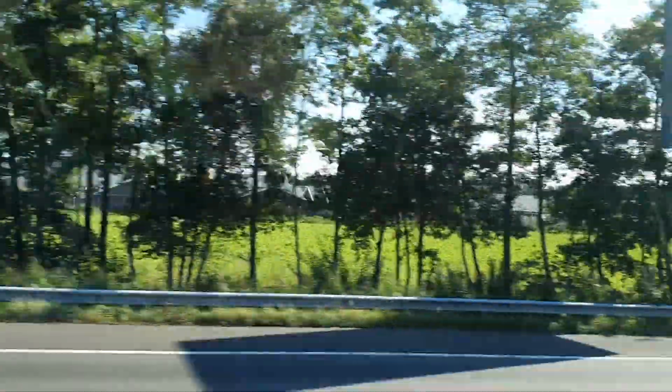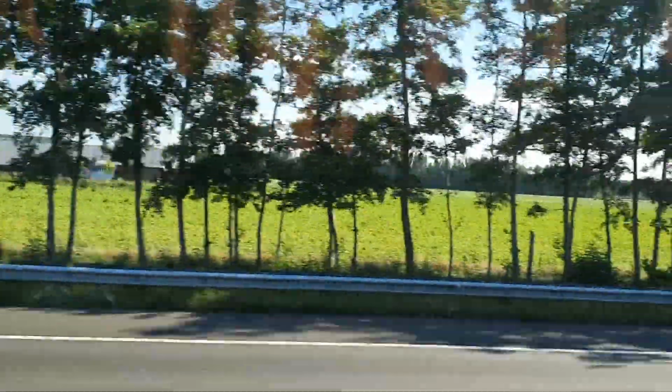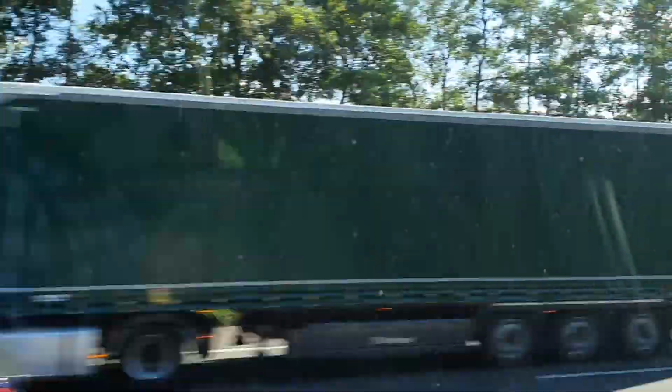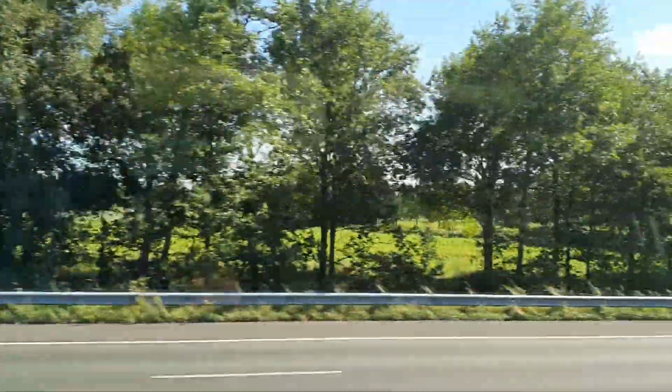Shipping industry. Rotterdam is the largest port of Europe. That's where we're going to stay tonight. Rotterdam is one of the most important cities for the export-import industry of Europe. A lot of the produce from other parts of the world and material goods come into and leave from the place which we call Rotterdam.